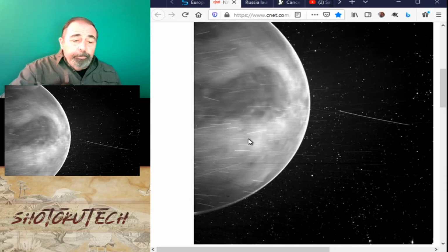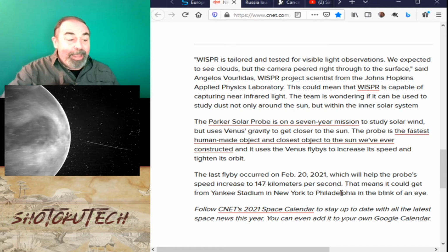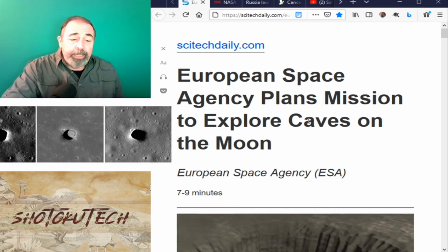So they're able to determine that this camera may have a lot more infrared capability than they were expecting. We expected to see clouds, but the camera peered right through to the surface. So this could mean their WISPR camera is capable of capturing near infrared light. Maybe they can use it to study dust, not only around the sun, but within the inner solar system. So this last flyby occurred on February 20th, 2021, and it increased the Parker probe's speed to 147 kilometers per second. That's pretty fast. The European Space Agency plans this mission to explore caves on the moon.